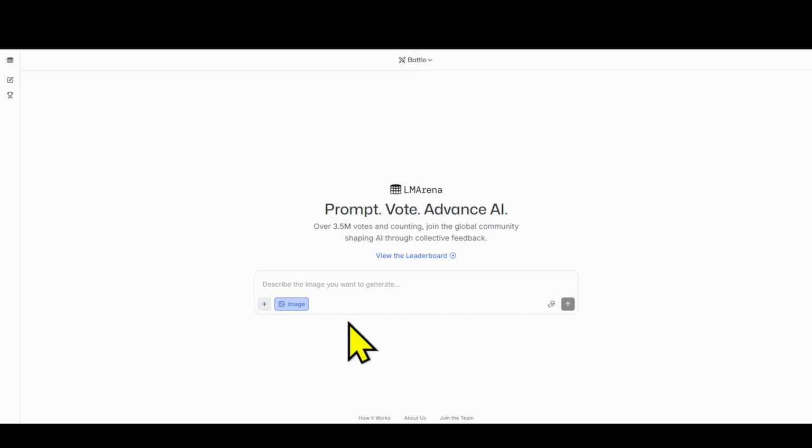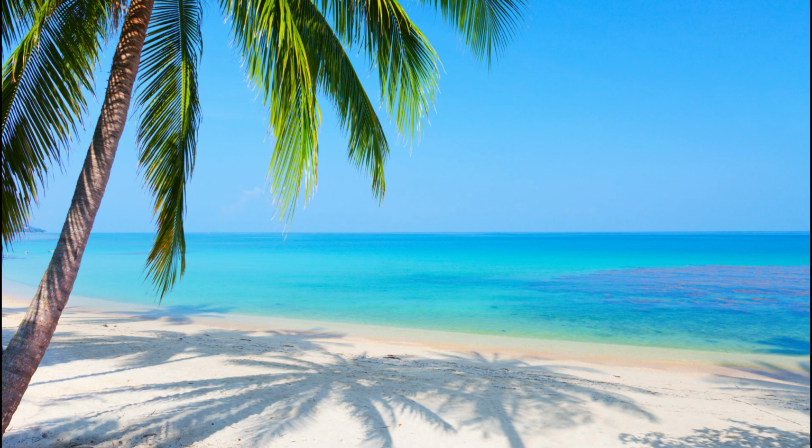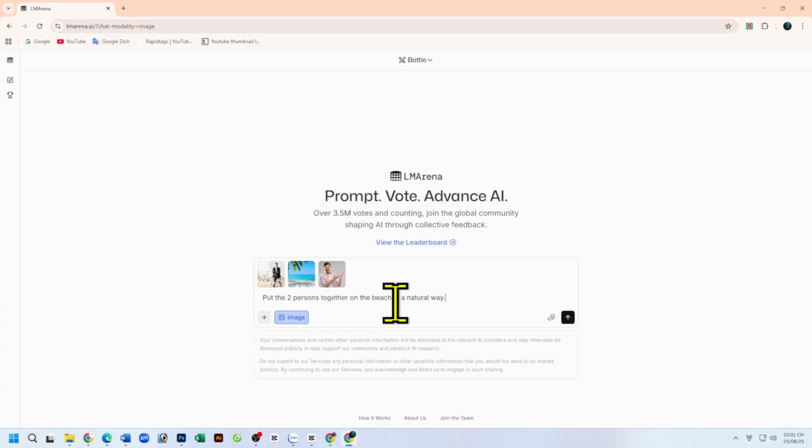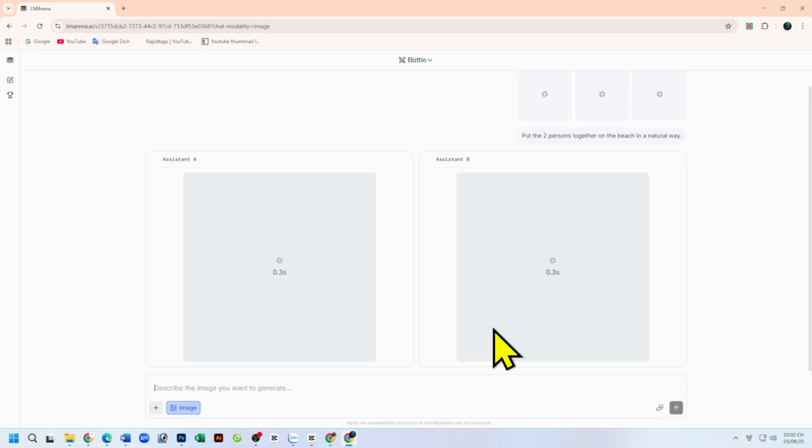So I will upload some pictures. I'll click Upload Image here. I have some images like this. Suppose I want this girl to stand next to this man on the beach. I'll upload these 3 images. Now you need to enter a prompt. Make the girl stand next to the man on the beach. Then click the arrow to start.